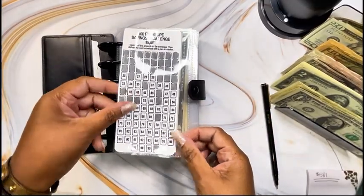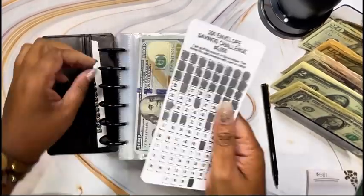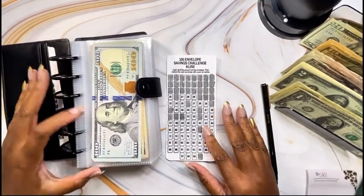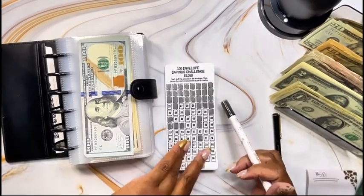So this is my 100 envelope savings challenge binder right here. And today I will be cash stuffing $80. And I have to decide on which combination of numbers I want to utilize for the $80.